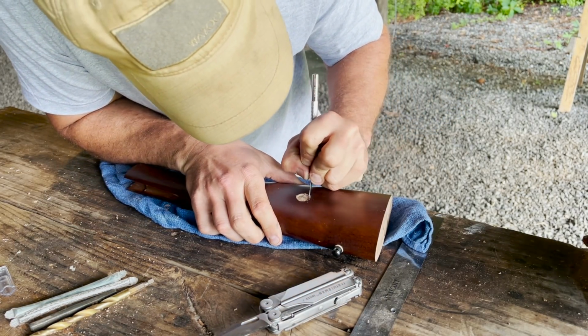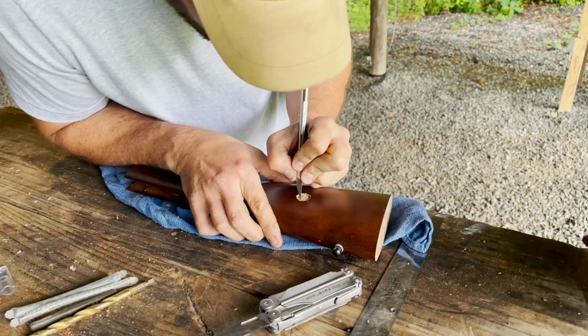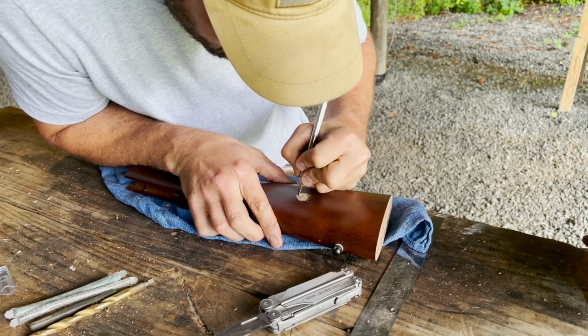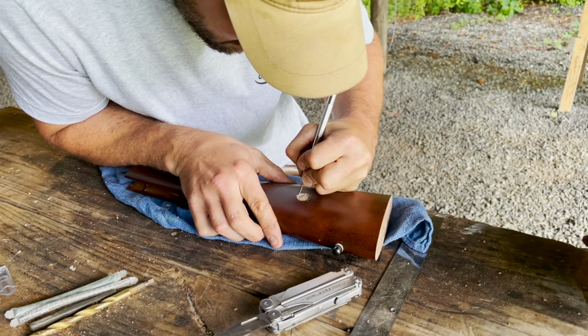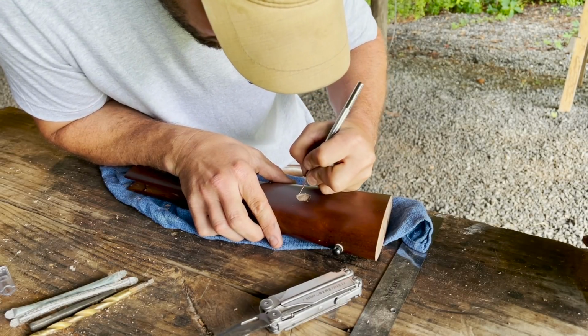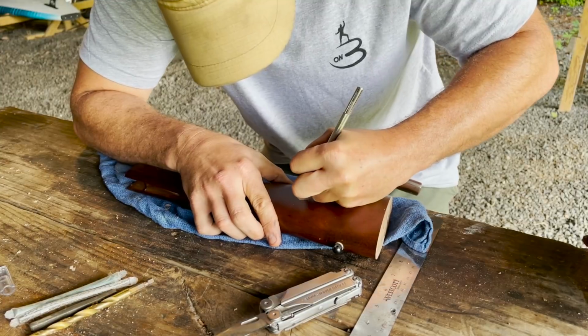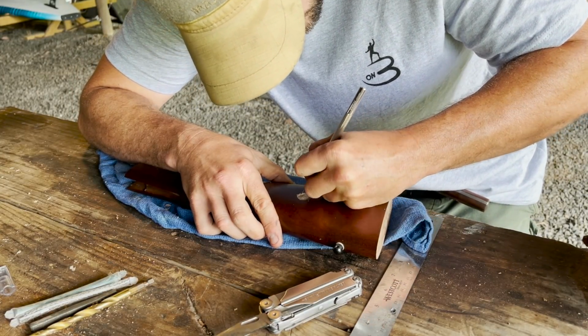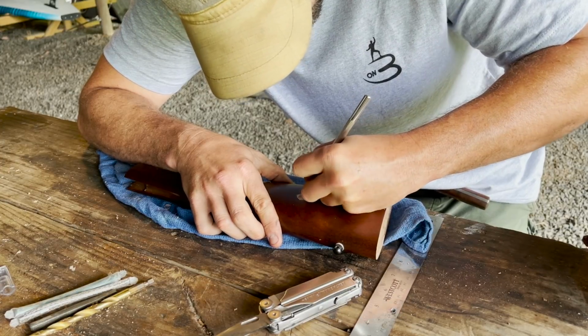Today's comment is 22 or 12 gauge. There's no outliers. You can pick one of those. That's all you get. You get two choices. 22 or 12 gauge. And why? That's the biggie. Why would you pick one over the other?